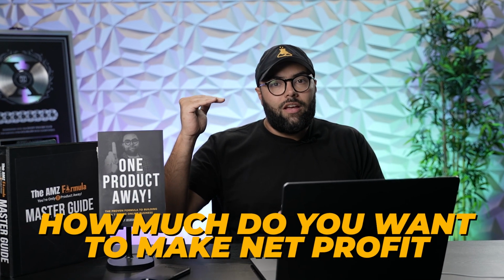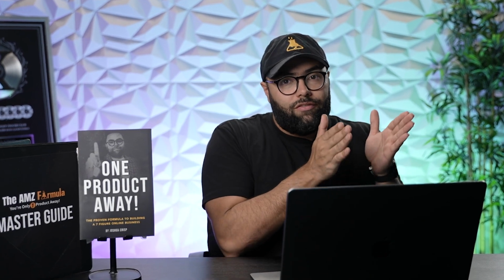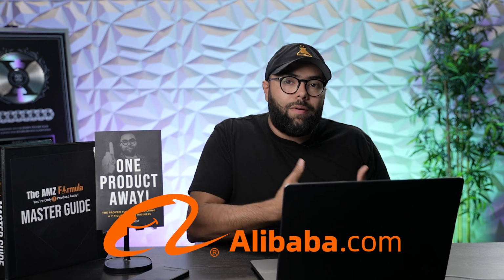So you can identify how much do you want to make net profit and how much are you going to need to launch this product, right? You can multiply the amount of units that you're going to need by the average price of the unit manufactured cost, which is the COG or cost of goods. You can do this by going to Alibaba and identifying how much it's gonna cost per unit, okay?